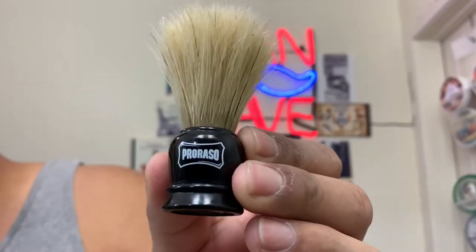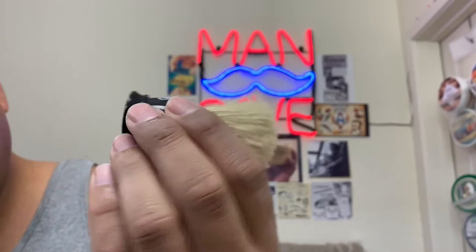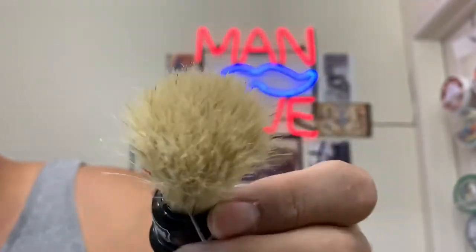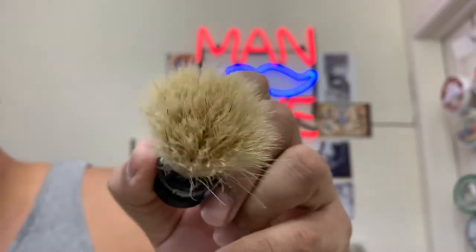And my brush of choice was the Omega Parasso Boar Knot, the little mini. Fantastic. What an awesome, awesome shave. Can't complain. Fantastic. So let me pause here and show you something I want to show you.